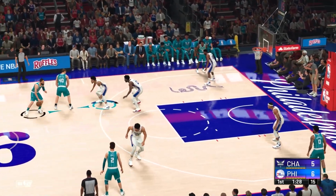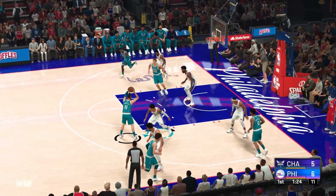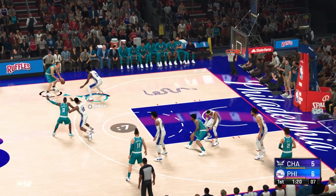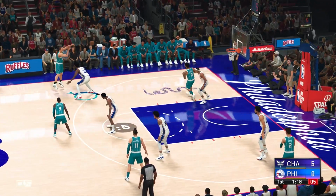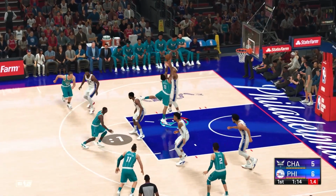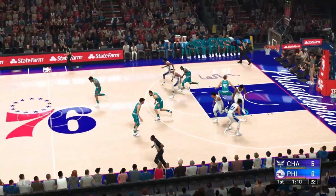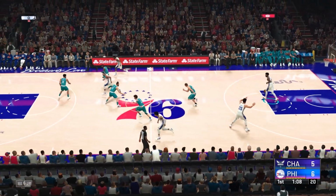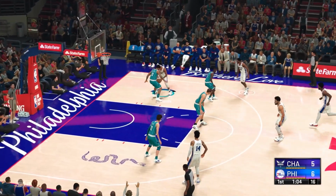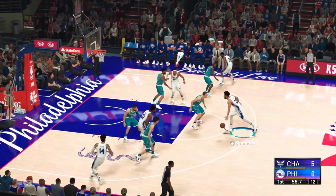Here's Martin. Tobias Harris picking up that last basket. Martin, the pass to Rozier. Shot clock at 6. Pass to Bridges. Offensive rebound. And here's Embiid. He's a good contributor to his team, averaging about 10.5 points a game. Harris kicks to Milton. Some nice ball movement here by the 76ers.